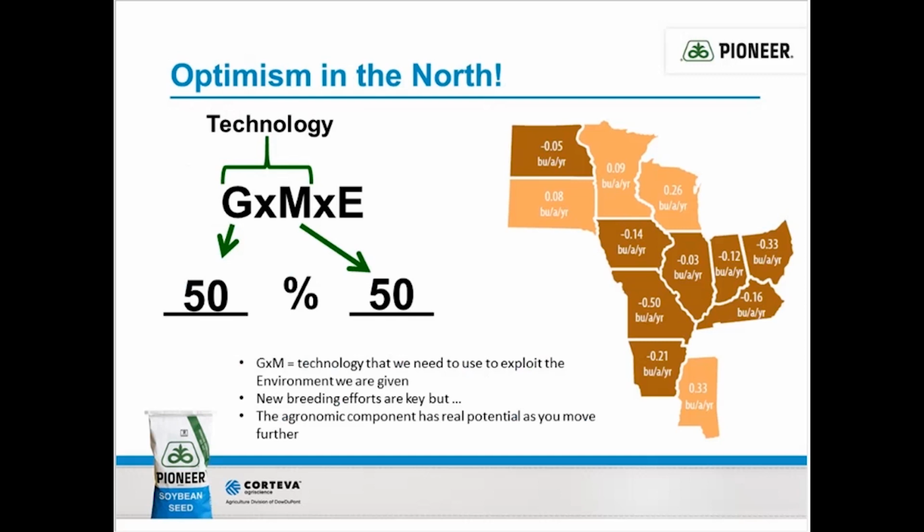And I started with an optimistic note, and I'd like to end on an optimistic note. You know, we see this G by M by E, G by E by M, genetics, management, environment. That formula equals yield. That's what we see across our field on our farm. Technology really sums up genetics and management. That's what we can do, right? That's what we have to do to exploit the E, the environment that we're given.